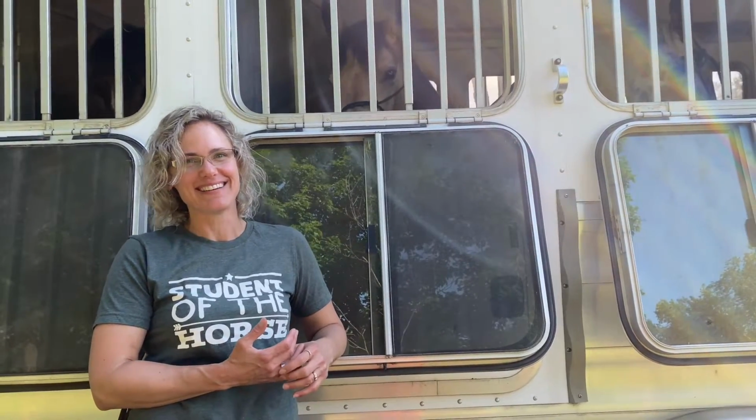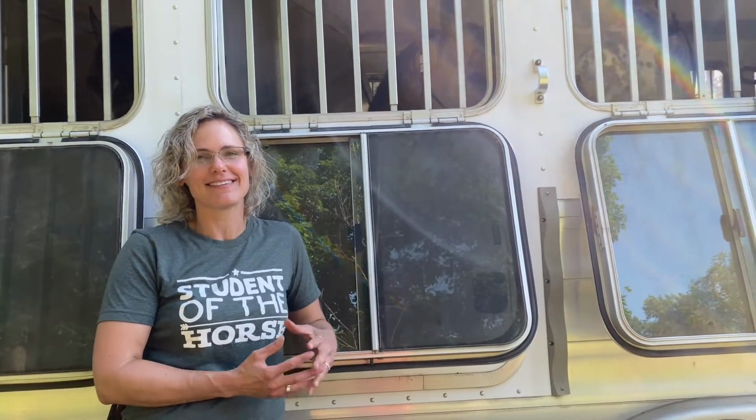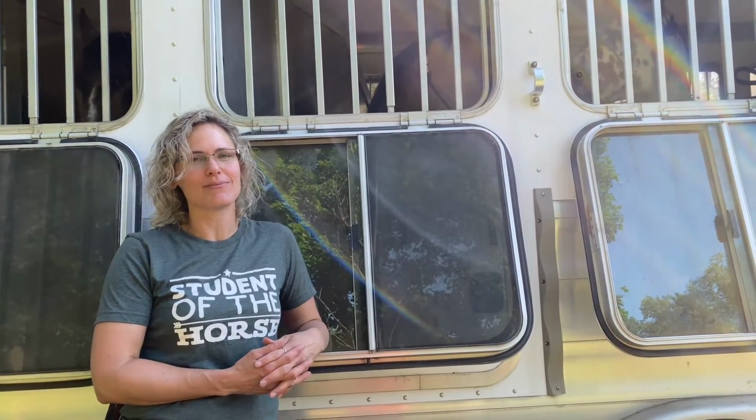I feel like myself and my horses don't really know how to act with this kind of luxury for traveling. I'm pretty excited, and I think they're pretty happy right now. They're just all happily munching on their grain, and I'm going to try to make this a habit.